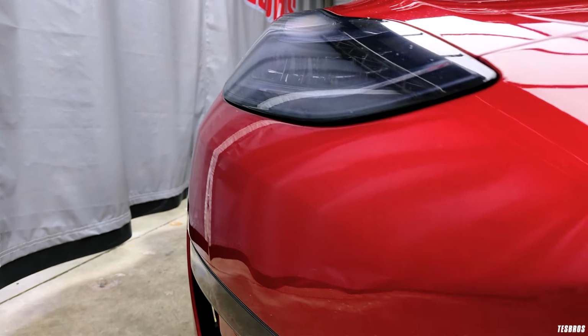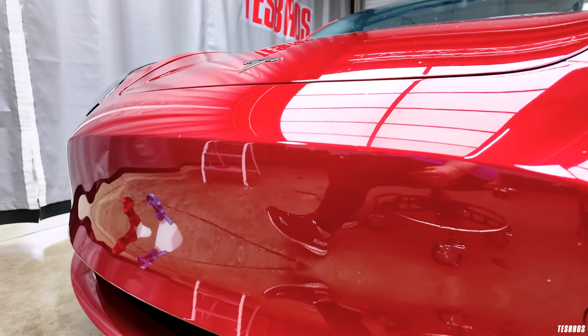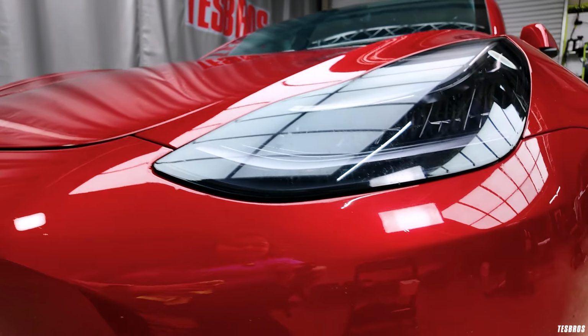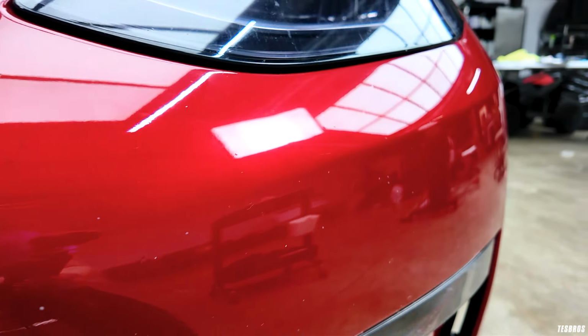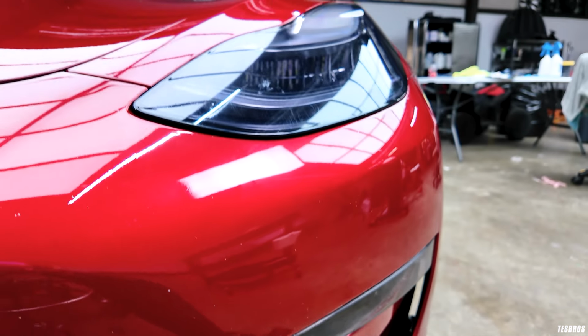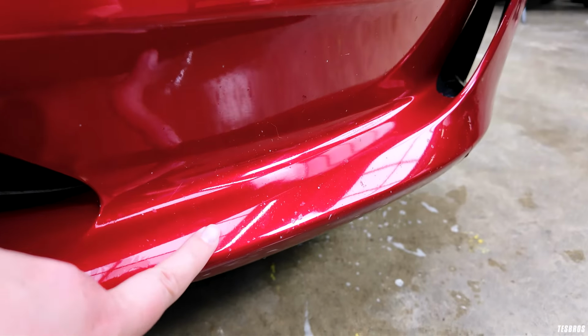I don't know, really, I'm impressed, honestly. I thought it was gonna bubble, not really hide anything. I mean, yes, you can see there are still chips. Like, they don't go away. But look at these chips compared to what's not covered down here.